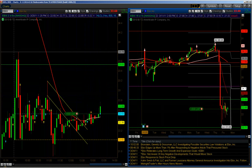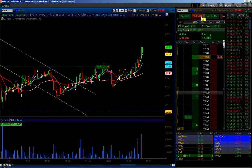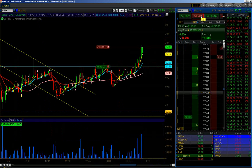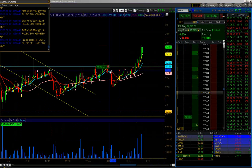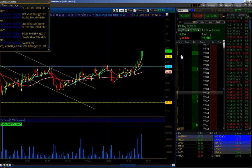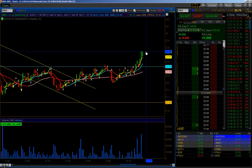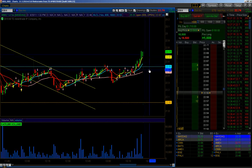It could continue going. So back to my trading rules. Okay, we're up 140 here. Of course, I'm going to take 500 off the table. Alright, and I'm going to let the 1,000 ride to the target. The reason I took 500 is I have to lock in profits. Well, I have them because this could easily come back to 53.